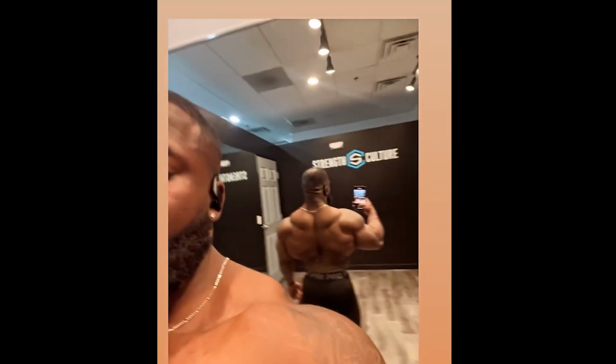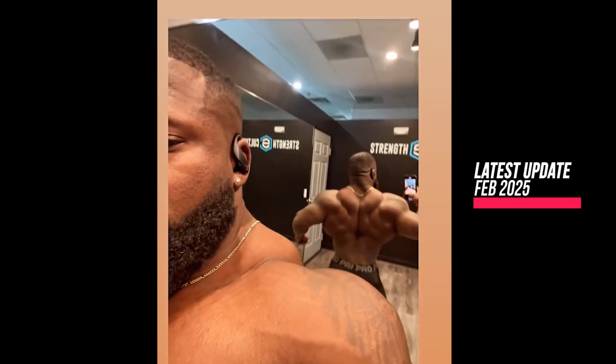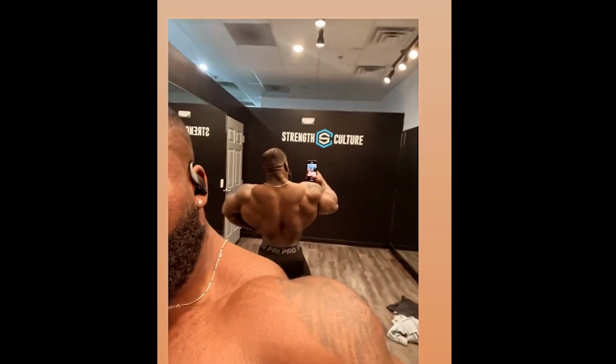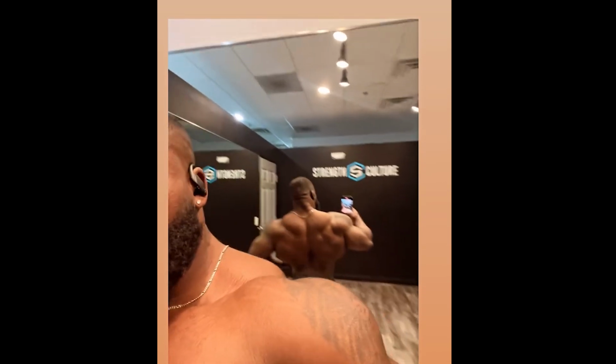Next up, we have an off-season physique update from Keone Pearson, the reigning 212 Olympia champion. He's well on his way to continue this push phase, and just take a look at that off-season waist size when he fully opens up for that rear lat spread.